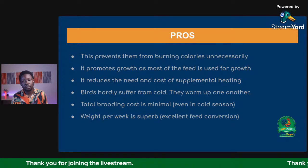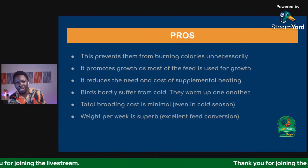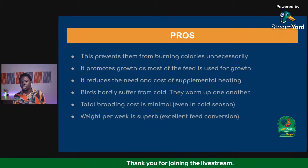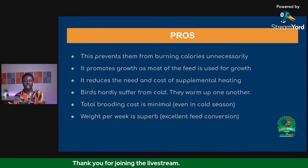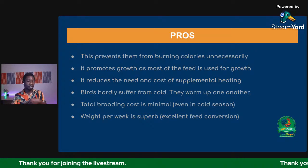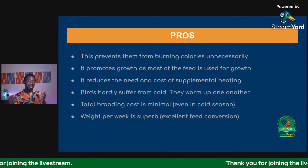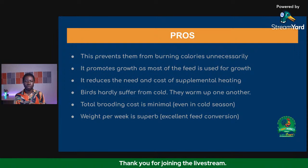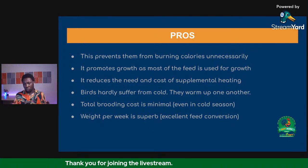Total brooding cost is minimal, even in cold season when you're supposed to be burning so much gas. No, it doesn't mean that if you're using this method, you have to use a lantern. Of course, you can do it on a deep litter, you can do it with 1,000 birds, 10,000 birds. The essential truth is that you reduce the space that you give.